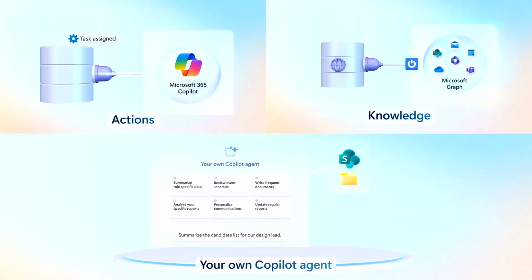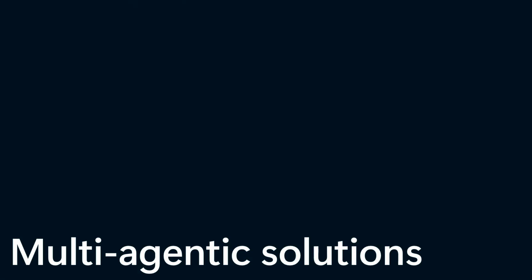And I'd say actions, watch out for actions. There's going to be a lot more things to come with that because it gives you the read-write, not just the read, but the write functionality to do even more automation.